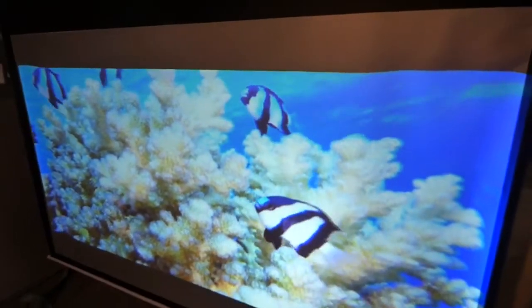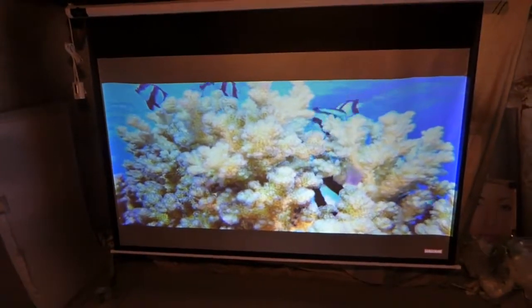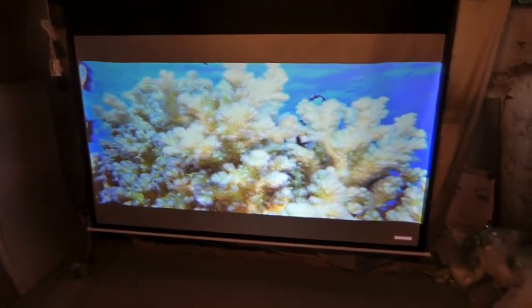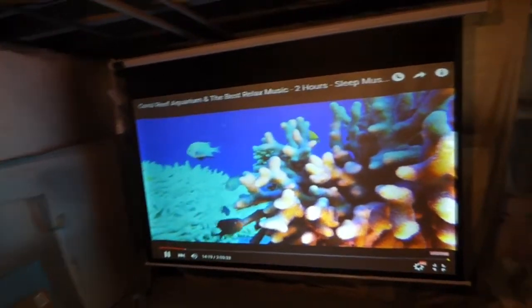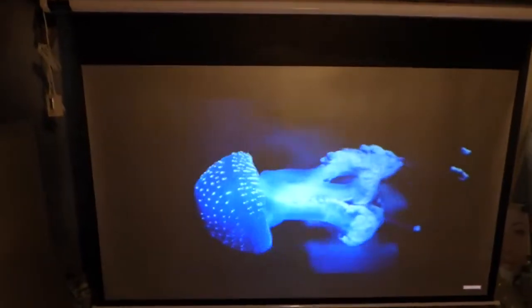Look at this. Does it make a difference if you're watching on an angle? It's gonna look fantastic. Just plain beautiful. Let's see if we can get something a little more colorful in there. There we go. See, this is what you want. You want a screen that looks like a TV. That's what you want.